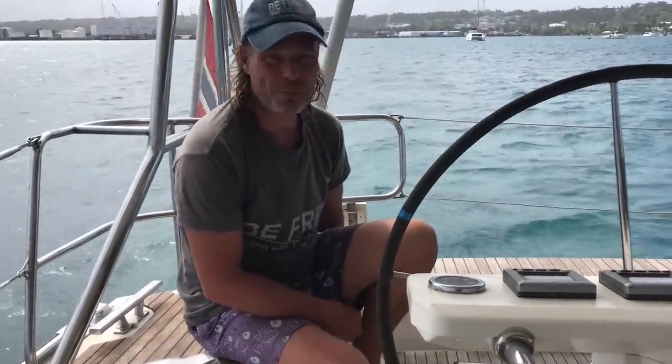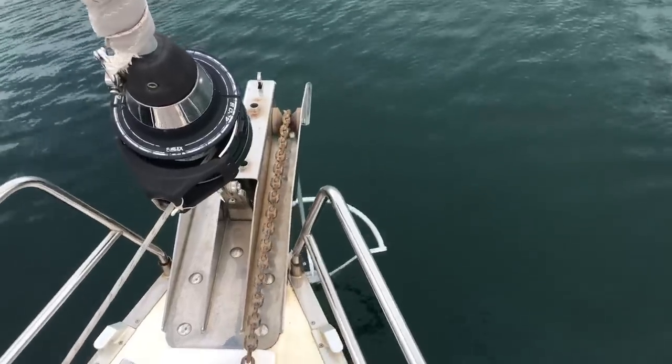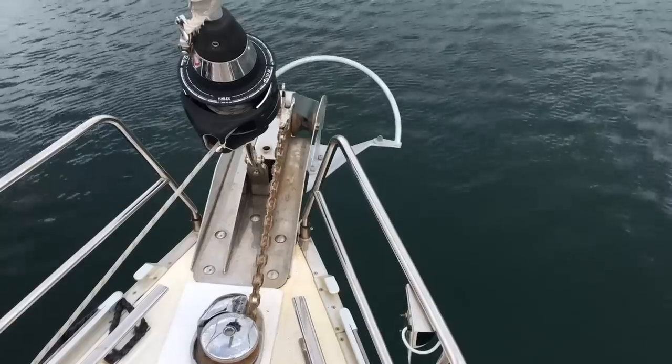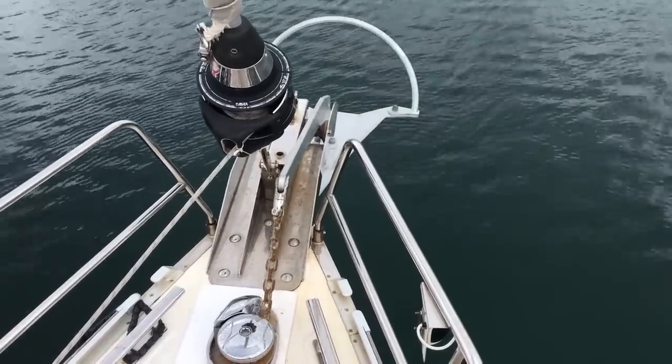It's so easy on this boat because I do everything here from the cockpit. I see the chain, I feel the boat, just push button.